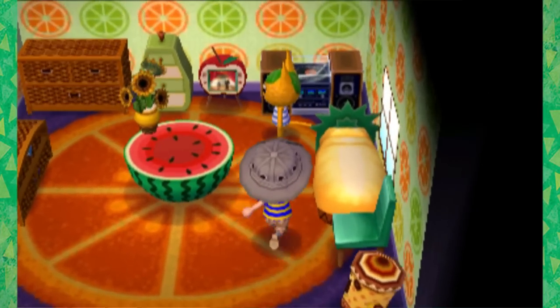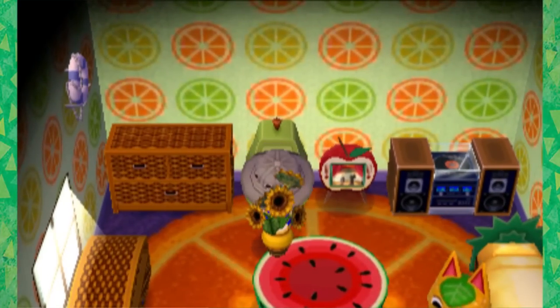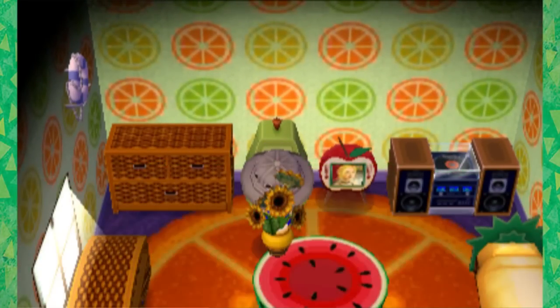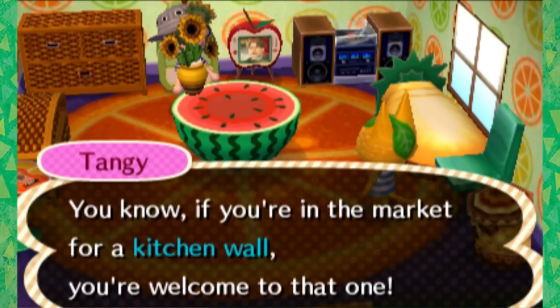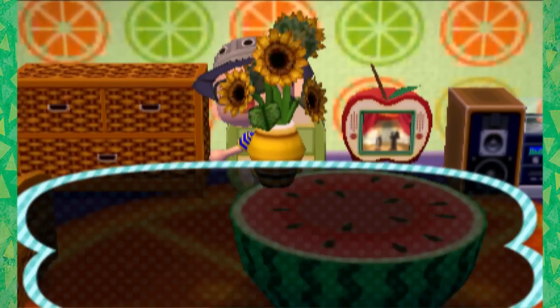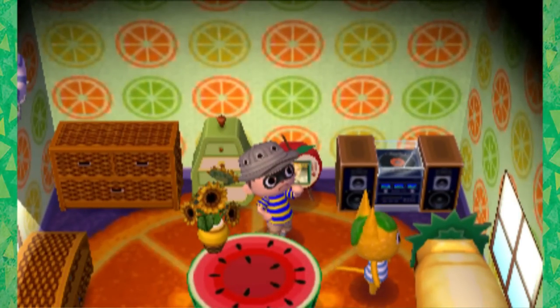Aw, there's a little gyroid. What's on this TV? Man, there's so much stuff going on in this house. I want to see what music she's playing, but the TV and the gyroid are kind of clashing. Oh, there's a kitchen wall in the back of there, too. Oh, kitchen wall, blah, blah. Okay. Cool, thanks. I'll take it. Oh. What? Did I get it? I have too much stuff in my pockets, don't I? Maybe not. Yep. Okay, replace my shovel.